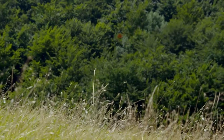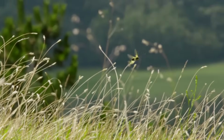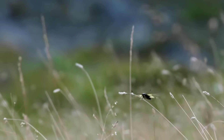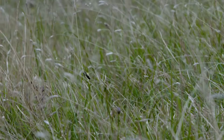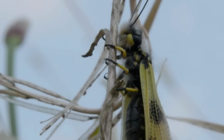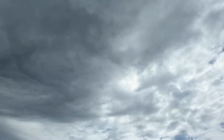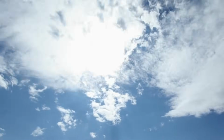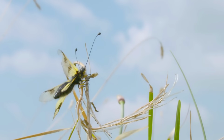Other insects also make use of thermal currents to get some lift. The owlfly has an ungainly, lumbering flight and needs much energy to stay airborne. When the sun slips behind clouds, the effort is clearly too much. All insects are cold-blooded and need the sun to warm up their bodies to become active. So when the sun reappears, the owlfly spreads its wings to soak up the warmth.